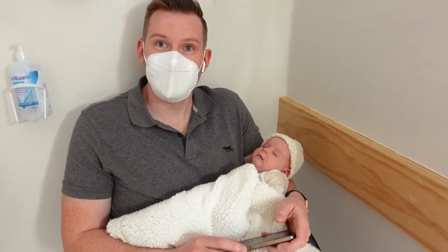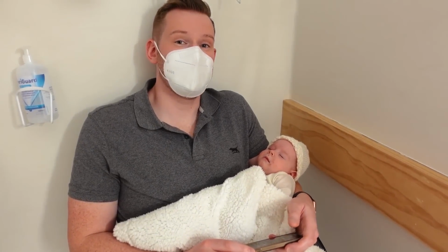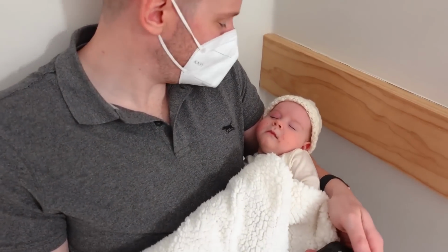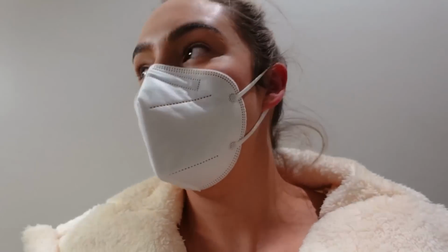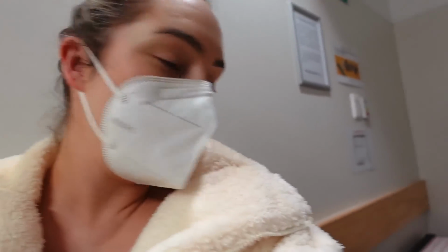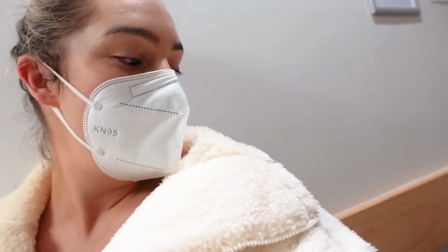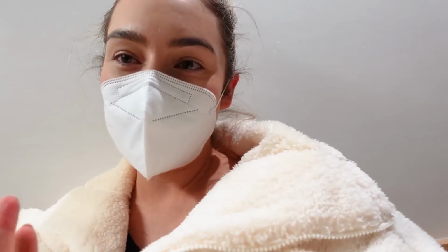Update. They've been seen. Observational markers all seem okay, but we're going to be seen by the peds nurse just to have a look over and see that everything is all good. One of the reasons why we decided to come in was because I thought I saw what looked like a bit of a rash on Rue's tummy. They've looked at it and it definitely looks like a little rashy, but at least in the first observation, they're not super worried about it, so that's good.